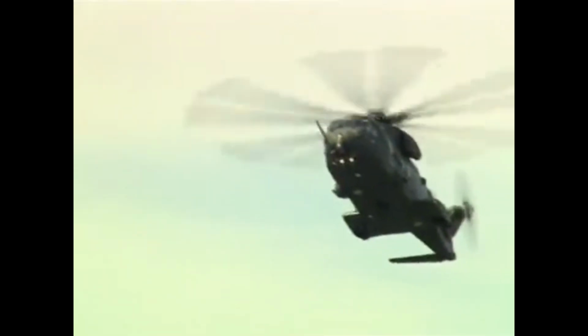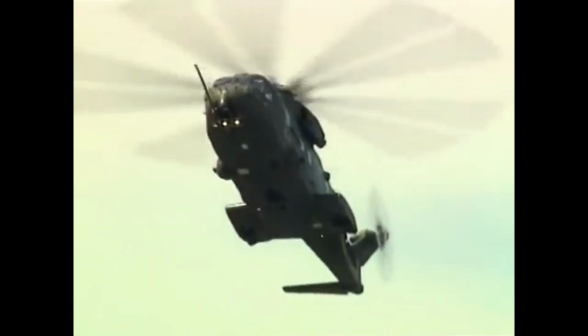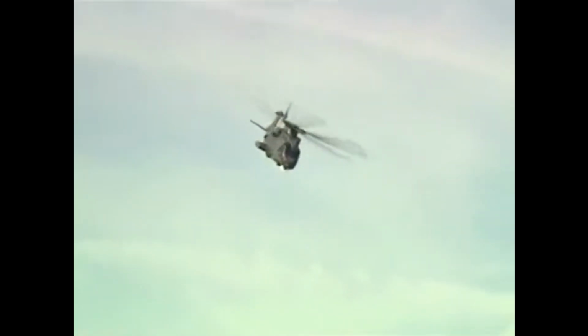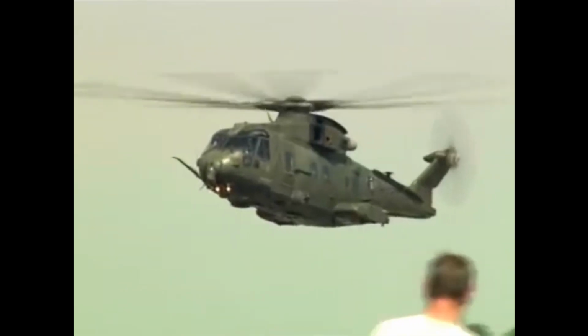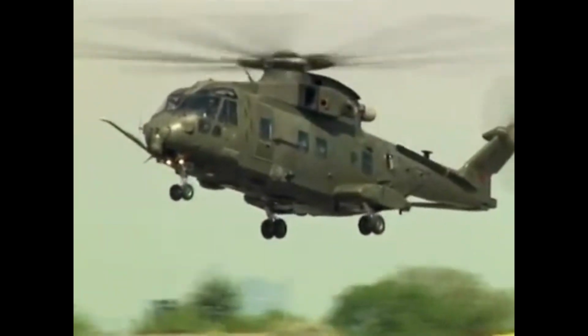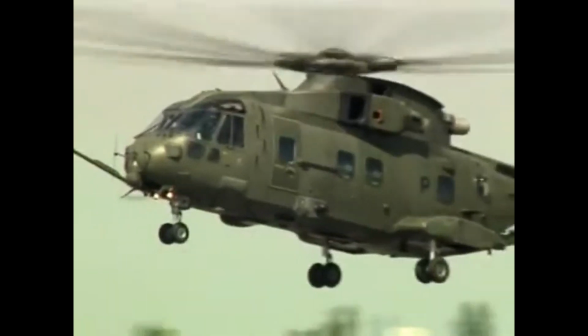Flight Sergeant Ross Brompton coordinates the display maneuvers from the centre seat, while Sergeant Addy Unsworth operates the cargo ramp. This running landing on the main runway is undertaken at 60 knots, the maximum speed possible for this maneuver.